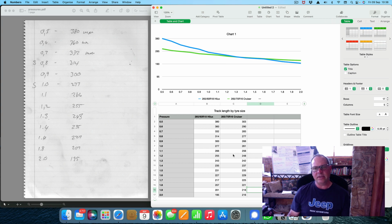Now what I did was, on the Land Cruiser tire, I drew the data from that side, and I punched it in here, and I've got two graphs on the same page that will give us a very interesting bit of reading. So the blue line is the Hilux, and what to me is interesting, an 18-inch tire at very soft pressures has given me a bigger track, bigger footprint than the 16-inch, which is a surprise to me. I thought it would be different than that, but there it is. It's in the graph, and you can see what it looks like.